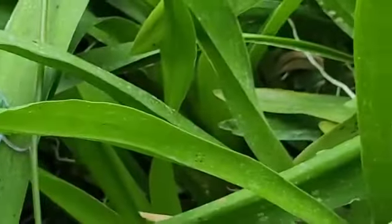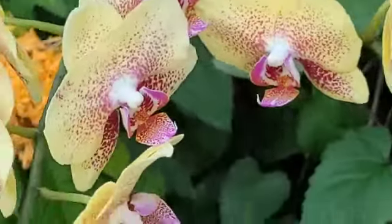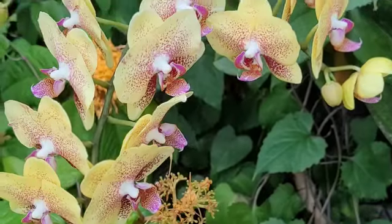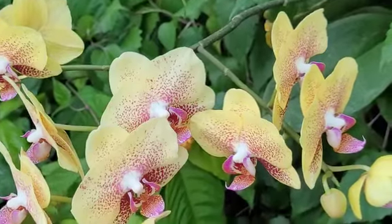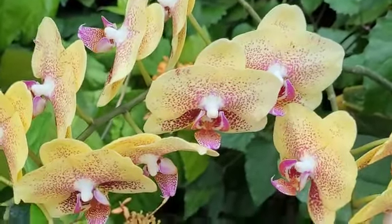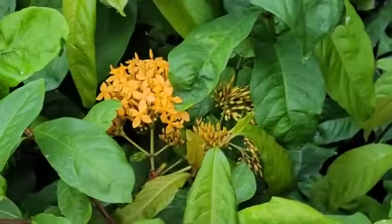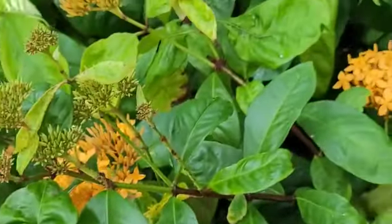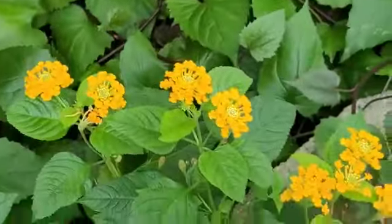And now another butterfly had also come, but it left. There are many other different forms of orchids, and this orchid seems to be Cattleya, I think, if not Paphiopedilum. And this is included in the butterfly house. And here you have the Ixora blossoms. Ixoras are also used to attract butterflies in butterfly gardens, and not only Ixora but even Lantana.